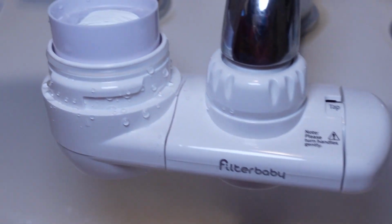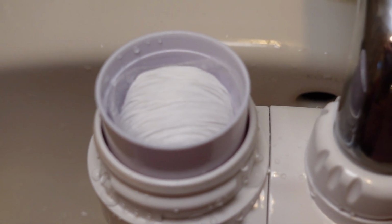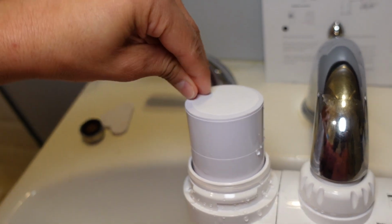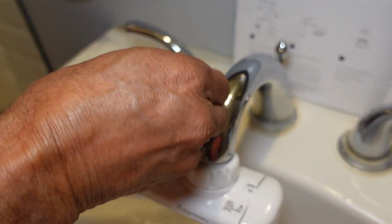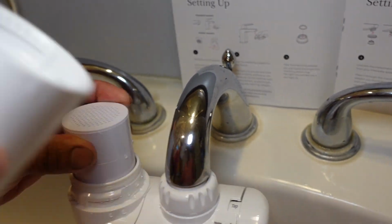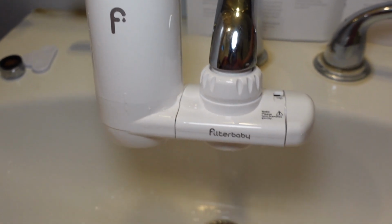Okay, it's installed now. This is what the filter looks like. Nice and clean. Filter, and then we have to remove this. Assistant, please. To remove that sticker. And the filter is ready to go. Okay, the filter is now installed.